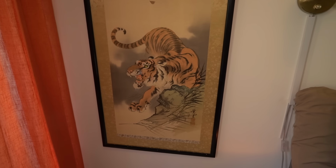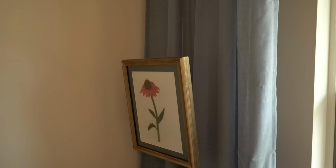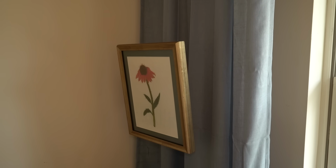So this one over here, of course, you have the orange glow of everything. My partner is obsessed with big cats. So this was actually a vintage piece that I found in Hell's Kitchen. And I thought that it was fun to kind of play off of that. And then also at the same time, because it always has to come back to family and warmth, this was a piece that my partner's mother painted.